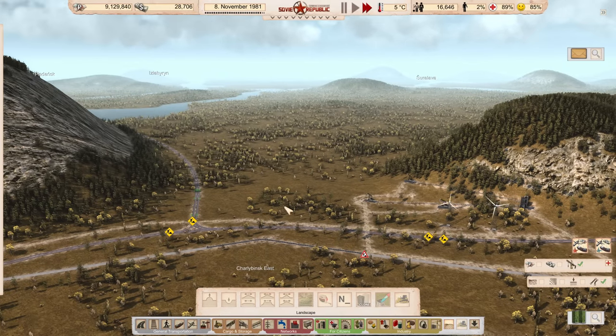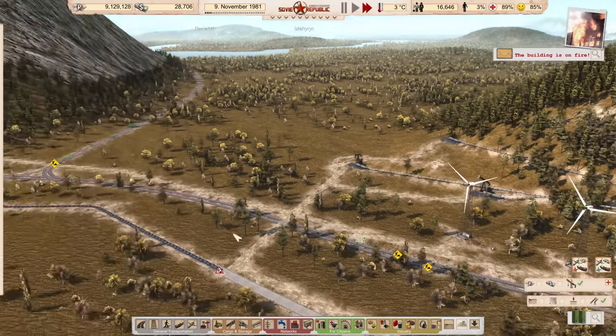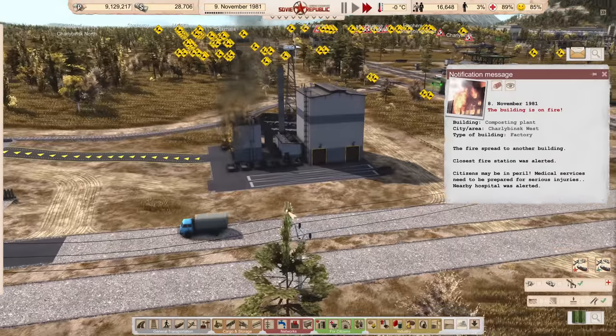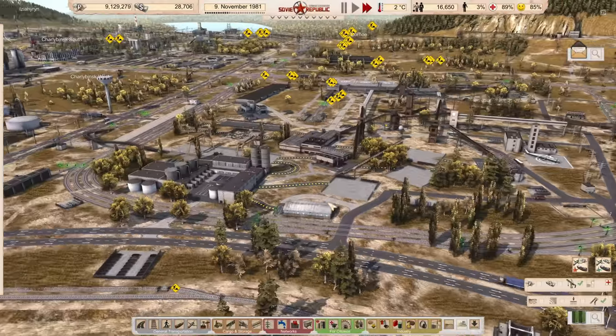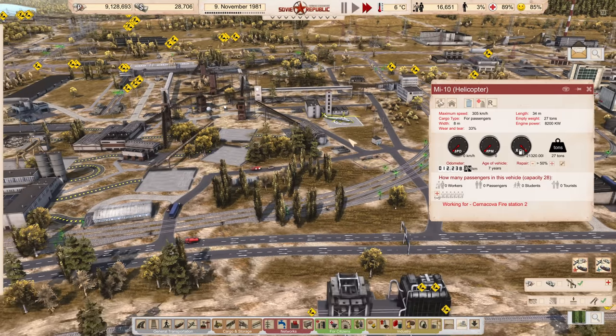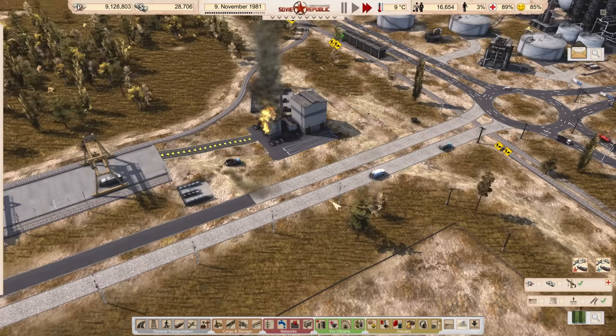So we could potentially put it right through here. Oh, they built this already. That's fast. That's really fast. Building's on fire. Composting plant. We should be able to cover that. We now have a fire truck here with 12 people in it. The helicopter's not even responding. So yeah, they're pretty confident that they can get to it, I guess.